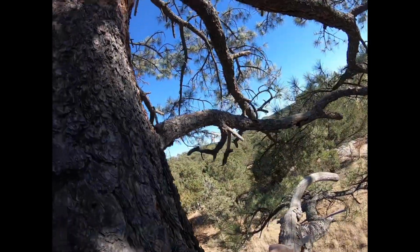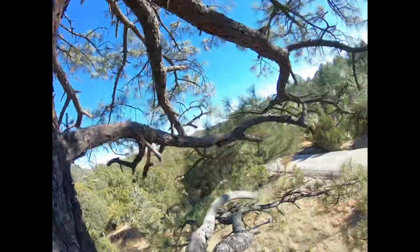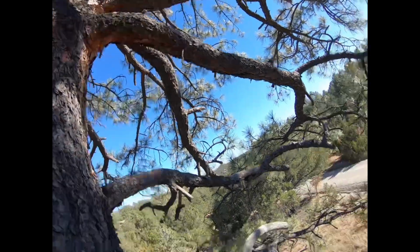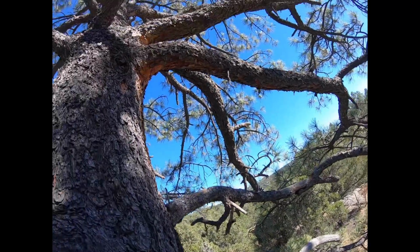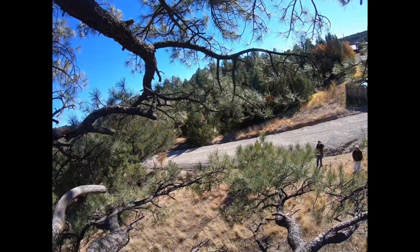All right, everybody. Well, we have gotten relatively high in the tree, but the wind is really kicking up. The entire tree is swaying, and this feels a lot sketchier than I anticipated. So I think this is going to be where we call it.